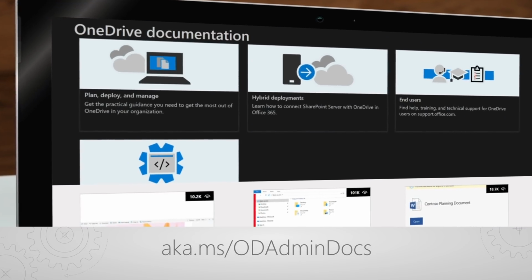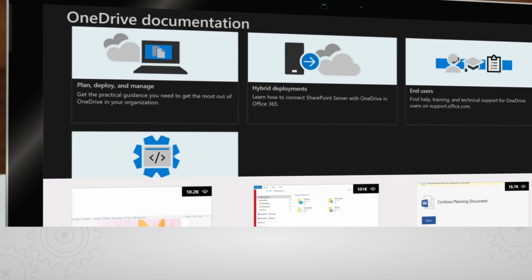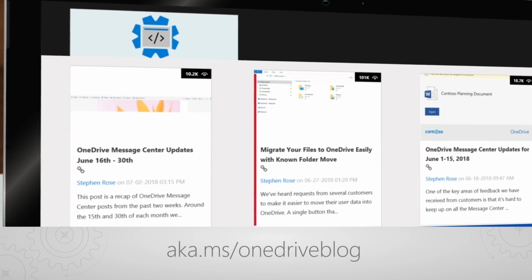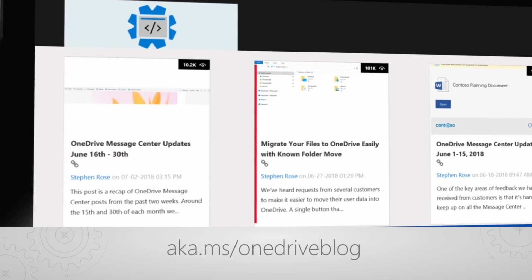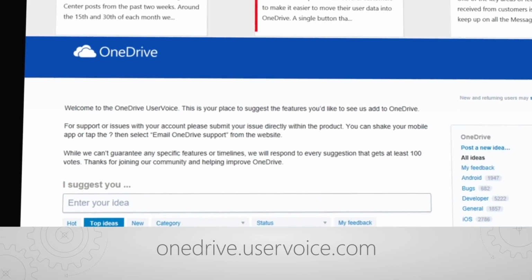Yeah, so we have a lot of great resources that we're starting to roll out. You can see OD admin Docs. Here you'll find the latest and greatest in terms of migration tools. We have our blog and UserVoice, which we check regularly. In addition to the features that I showed you today, we also had a big announcement around Files On-Demand for Mac and camera roll upload, which was another one of the big feature requests that we got on UserVoice.